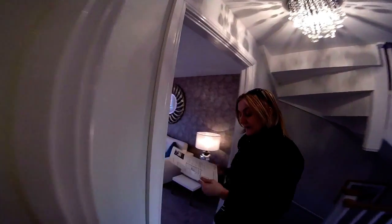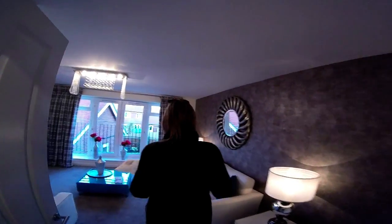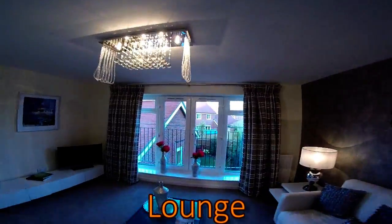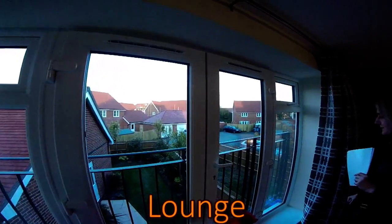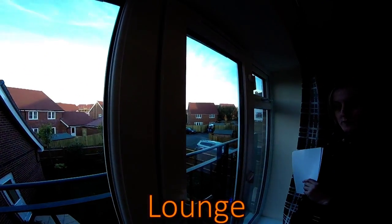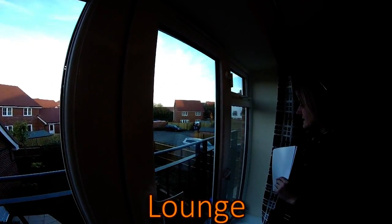This level, we've got what they've called a family room. Yeah. But it's a lounge, isn't it? Wow. That is nice, isn't it? Great, really nice. I like this. Yeah. That's called a Juliet balcony, isn't it? It's a really wide one, isn't it? Yeah. What a really nice feature.